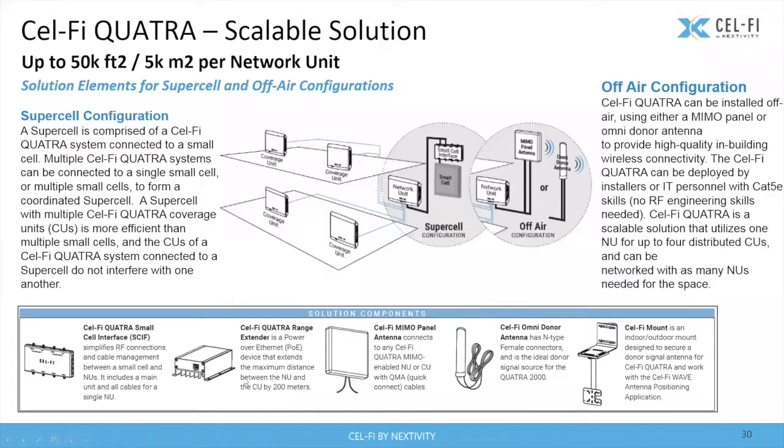The small cell interface, range extender, different antennas, and then we've got a specialized mount that actually helps the user, using our app on the phone, point the antenna in the best direction to get the strongest signal.